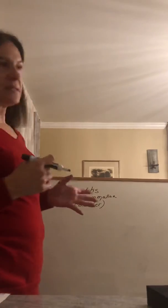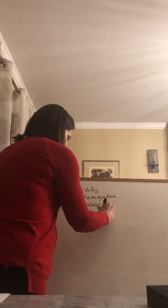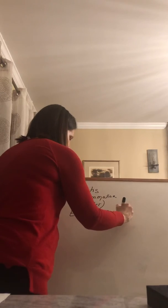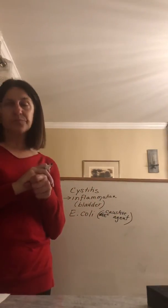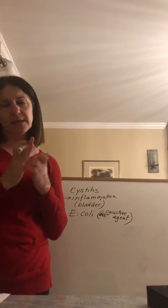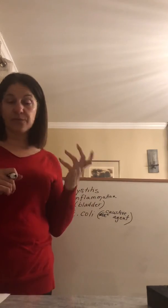This is the most common site of urinary tract infections. More often than not, they are caused by E. coli. So this is our causative agent. Okay. How can we characterize this? We can do a procedure called a cystoscopy, which will look to see what the wall of the bladder looks like, so that we could characterize whether the bladder wall is inflamed.